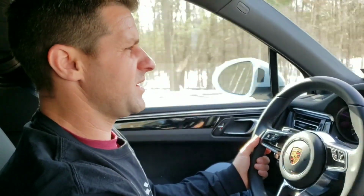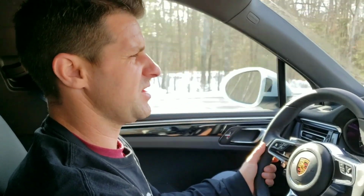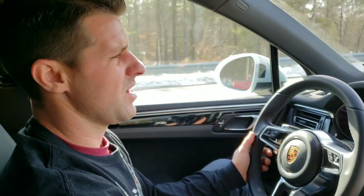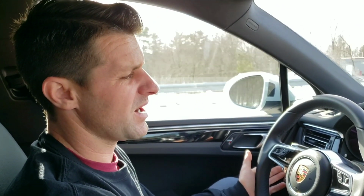So as far as warranty goes, I was pretty impressed with what warranty Porsche offers. When you think of Ford and Chevy and GM, they have a powertrain warranty of typically 3 years, 30,000 miles. Porsche has a limited and powertrain warranty for 4 years and 50,000 miles.